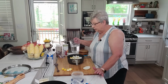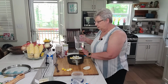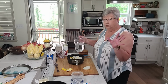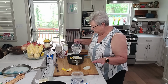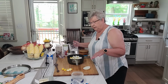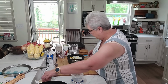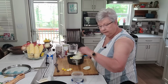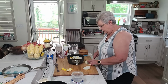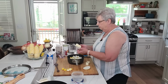And I just want a little bit of water. Remember that your squash, cabbage, they're watery vegetables, so it didn't take a whole lot. So I'm going to put about that much, about a half a cup. Now I want to put some butter on this. I thought I had some out. I'm going to put about a half a stick of butter in here.